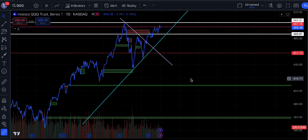Now, it could be a lot of fear and skepticism going into the election cycle, which is next Tuesday, or it could be the necessary pullback needed before our Santa Claus rally in the middle of November. With that in conjunction with an election year rally, that should push us to all-time highs on the Qs as well, as we have been experiencing on SPY the last few weeks.